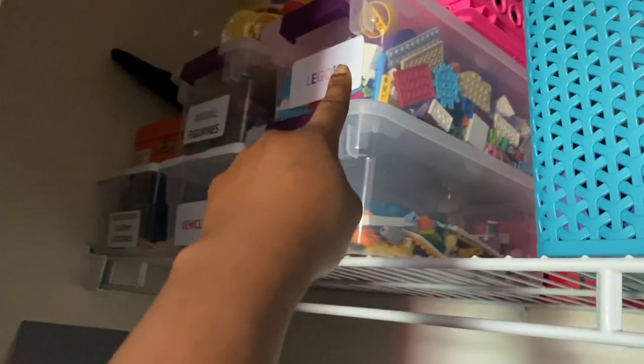They're much better than the ones that come from the Dollar Tree. And they have better capacity and the lid actually closes and stays on the bin. And those are the Sterilite ones. But yeah, so everything is labeled.